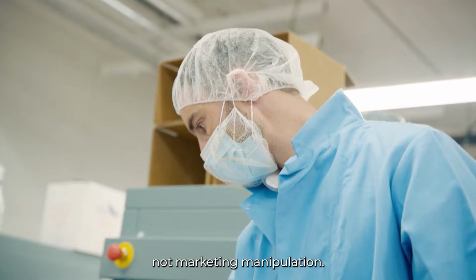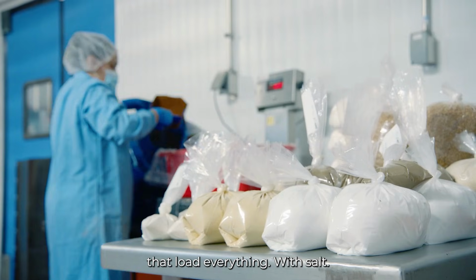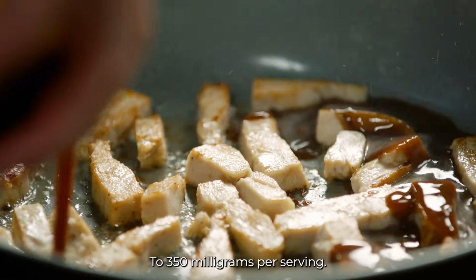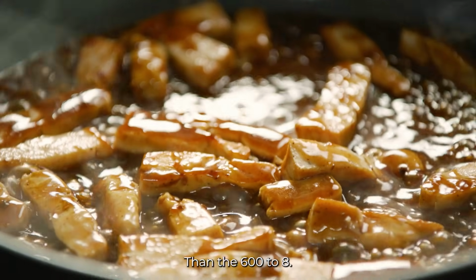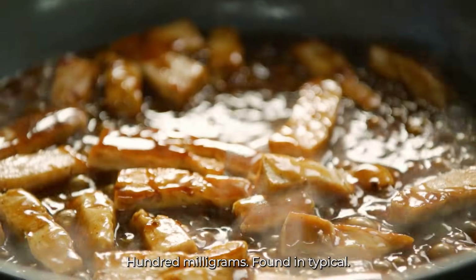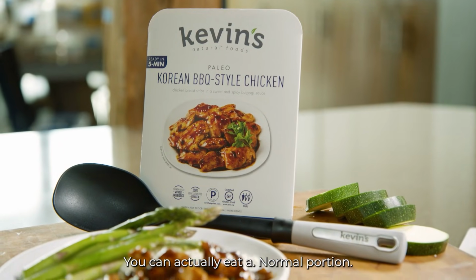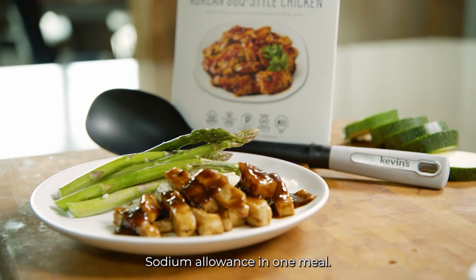The sodium content is reasonable compared to conventional brands that load everything with salt. Most Kevin's products contain 200 to 350 milligrams per serving, which is significantly lower than the 600 to 800 milligrams found in typical pre-marinated meats. You can actually eat a normal portion without consuming your entire daily sodium allowance in one meal.